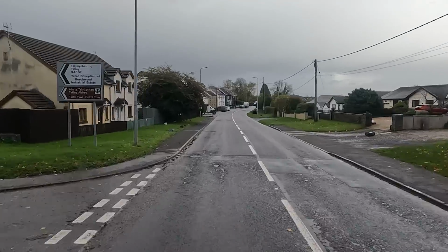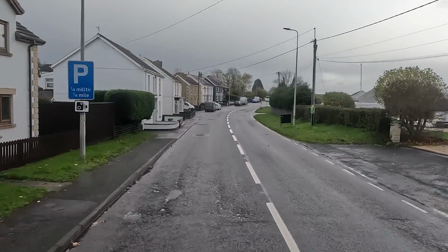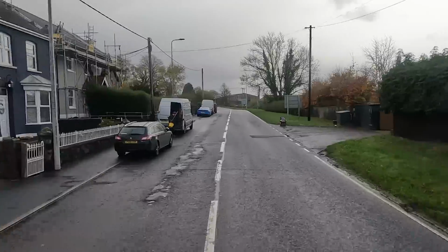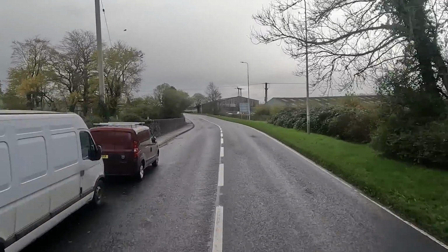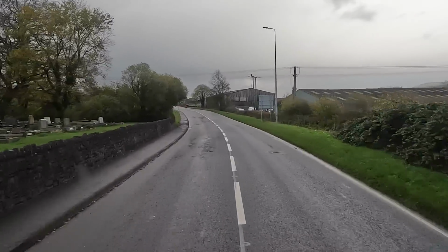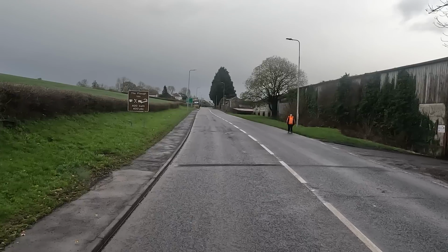I put a rough thing into, I can't even say sat nav, into the app. Well, no, we'll still say sat nav. I think it's those buildings there. Not 100%. Anyone behind me? We'll try it.